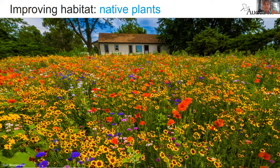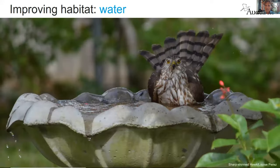Okay, so thinking about, again, food, shelter, safe passage, places to raise their young, one of the things that is important in that is water, and I'm glad that Tora brought that up as well. Water is critical to life, right? And to the birds that we are trying to invite into our spaces. That could be for drinking or for bathing, like this sharp-shinned hawk appears to be doing here in this bird bath. So providing a water source is important.